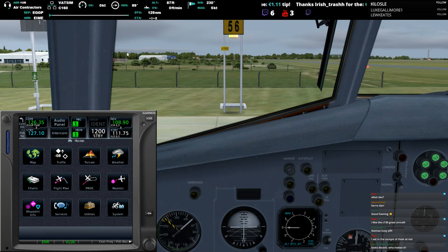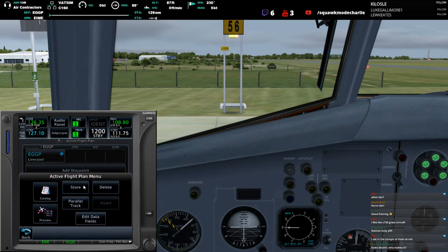Liverpool Tower, very good evening. Golf Sierra India X-ray Tango, we're at stand 56, C-160, we have information Sierra, QNH 1009, for clearance to Baldonnel. Cleared to Baldonnel, Wallasey 2 Tango departure, squawk 4466. Read back is correct, wait for push and start. Call for push and start, Golf Sierra India X-ray Tango.